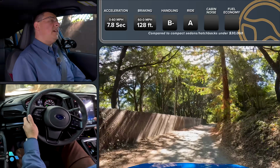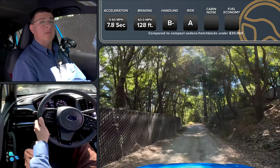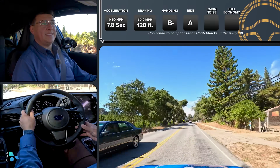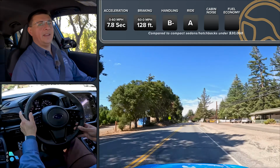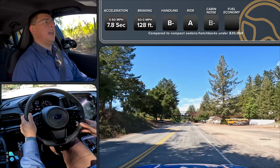If you're looking for a vehicle in this segment that's going to be really great for long distance travel, say you want to do a road trip or you just have a really long daily commute, this is going to be an excellent option. In my cabin noise testing at 50 miles an hour, I measured 73 decibels in here, making this relatively average for the compact sedan and compact hatch category. So I'm going to go ahead and give this a B- when it comes to the cabin noise.